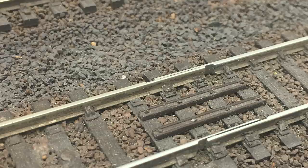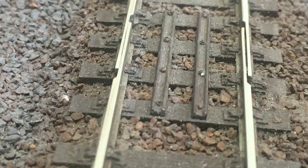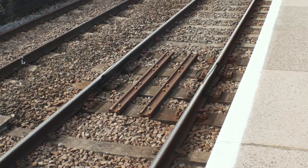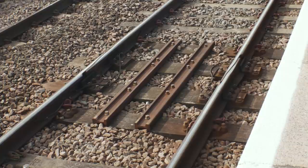Now, Richard's adamant that during times of hot weather in his attic layout, these do absorb the expansion of the track, and you can actually see that the track has moved. He's got these both across a stretch on the back wall and also by the window. And in reality, of course, we can see here at Castle Cary railway station the real thing. A nifty little addition, and just that extra piece of detail.